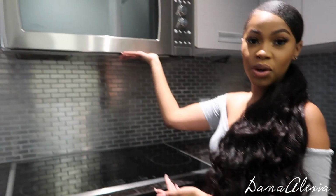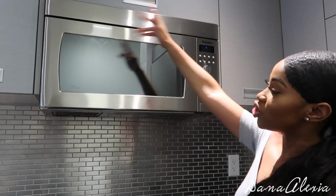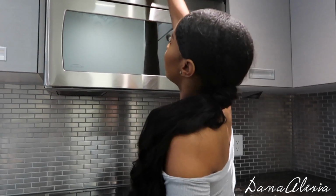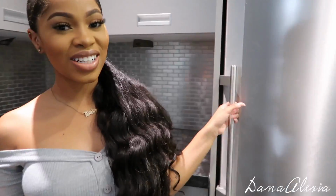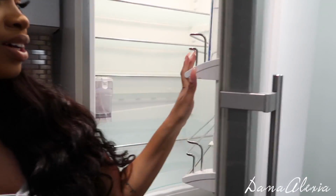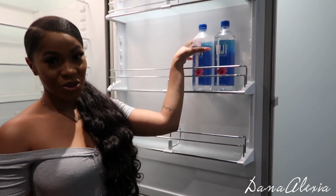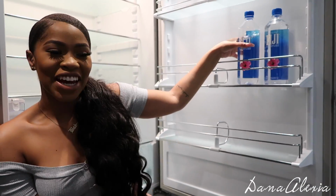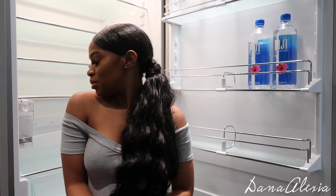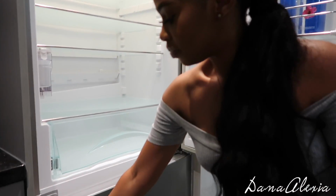Got the microwave right above, and then we have some shelves. This one goes out like this. I think that's really cool. Obviously this is the fridge. There's not much in here because I just moved in. I got some Fiji water. Stay hydrated. And then obviously the freezer. Nothing to see in there.